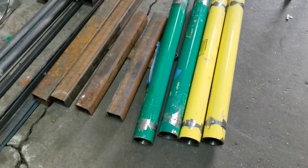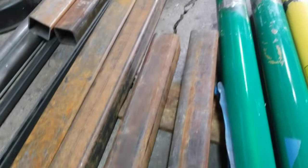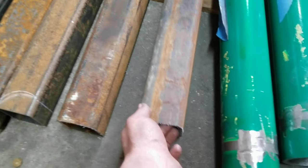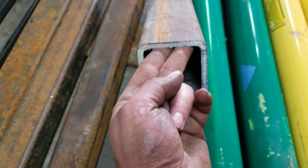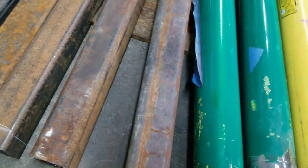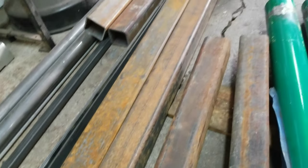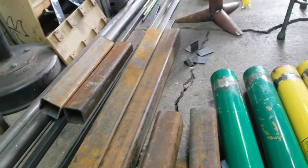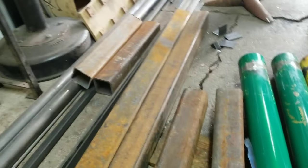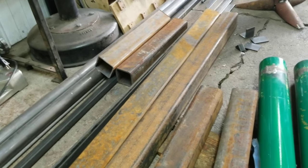Well, we got all our pieces cut, got our four legs, got our short cross beams, which are extra heavy duty to hopefully take up any warpage that may come across. I don't think we'll come across any. I got it stuck together pretty good. There's the other two long ones, and those are just cutoffs. I'm sure they'll come in useful for something.